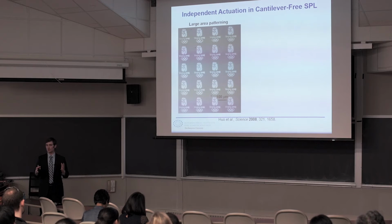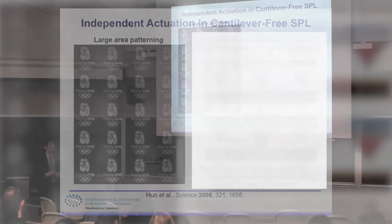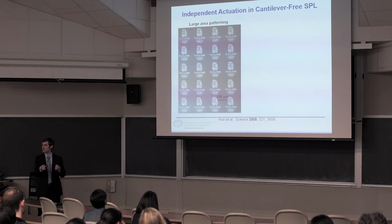But I want to get back to what was the central challenge that was posed to me when I joined the group, and that was really summed up by this picture. So this is 20 copies of the Beijing Olympic logo. It's taken from a field of about 15,000 that were written in one experiment. And the problem is really illustrated by this, because in this experiment, while you have this large array of probes, and while you can move them independently, so you can control what they are exactly, they're all mechanically held to one another. So whatever pattern you write with one is being written with all of them.